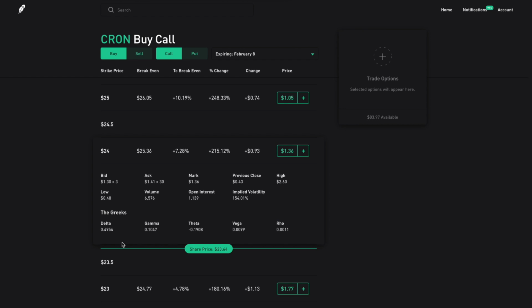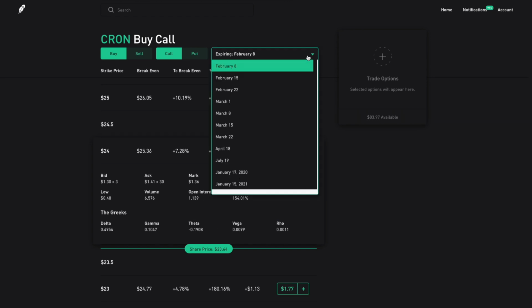These numbers, though, fluctuate all the time. As you get closer to that date, theta will actually increase. That means that the option's value will decrease at a faster pace as you get closer to the February 8th mark. Personally, I don't buy options that expire within 2 weeks from the time that I'm buying them. The reason is that it gives you more time in case things go south, more time to try to recover before the expiration date happens.